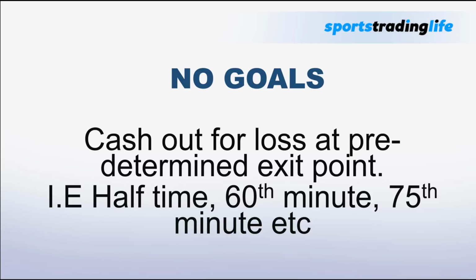So those are your options there, and as long as you have your discipline, it's very, very easy for newbies to skip out on that and just say, okay, look, there's no goals so far, but if I just stay in a little bit longer, or do you know what, if I add more to my stake? And it just ends in tears. So try and have your predetermined exit point and have the discipline to stick to it.